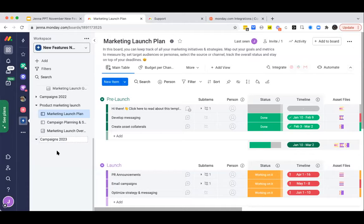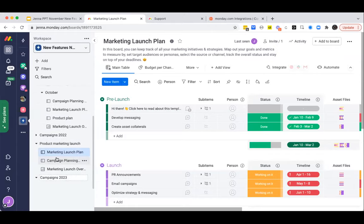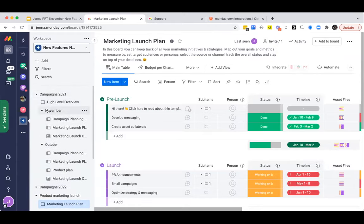Now we also have the ability to add another layer of organization or hierarchy with subfolders, which, as you can see, we already have some nested subfolders within campaigns 2021 for November and October. This is actually a really highly requested feature by our users, so we're really excited to share it here today. This is especially helpful for anybody who may have an increasingly complex workflow that demands additional structure.